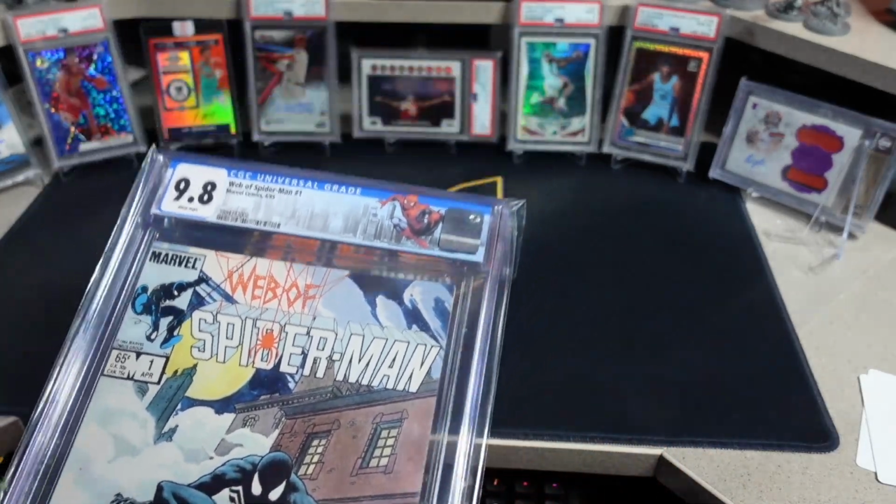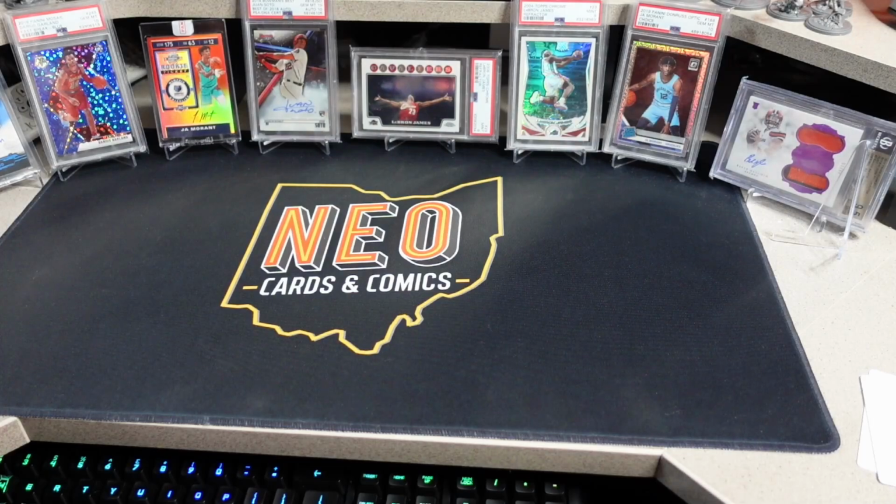And like I said, this slot in this list could have been literally 10 different books, mostly classic X-Men covers, or what I view as classic X-Men covers. But I wanted to balance it out a little bit with some Spider-Man stuff.